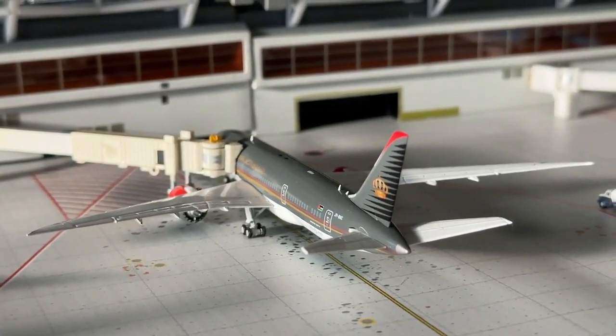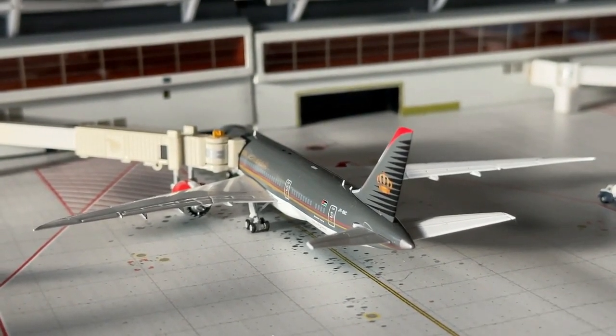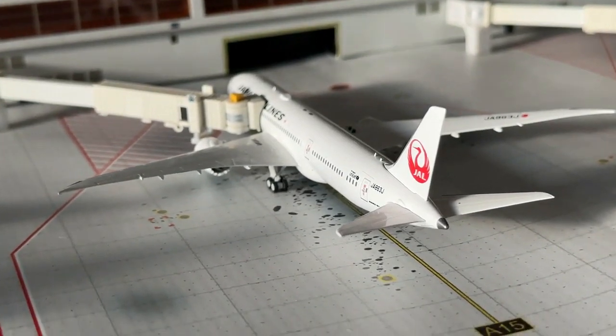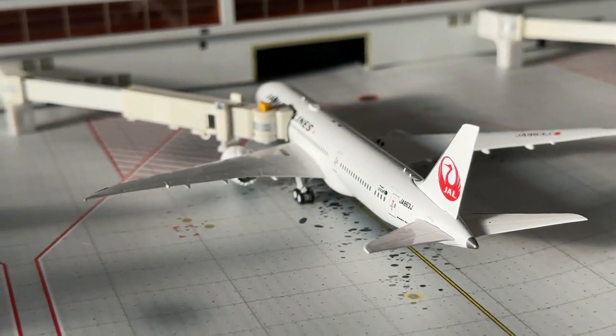Royal Jordanian Boeing 787-8 is currently loading up with the nonstop service out to Amman today, and he's going to be heading back out there. He's only about an hour and a half turnaround, which is pretty quick, to be honest. Another quick turnaround includes the JAL or Japan Airlines Boeing 787-9. This guy's continuing back out to Tokyo Narita today. They get him out of here within 2 hours, so that's pretty impressive, I would say.